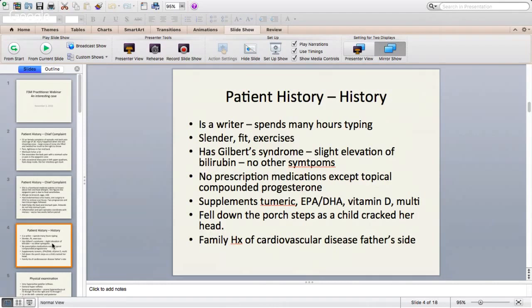She has Gilbert's syndrome, slight elevation of bilirubin, very slight elevation of liver enzymes, but she only has one of the multiple genes for it. She's on no prescription medications except the topical compounded progesterone. Her supplements include turmeric, essential fatty acids, vitamin D, and a multi.